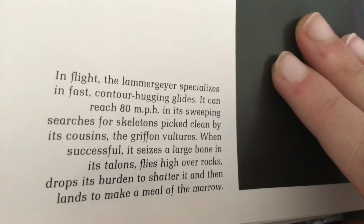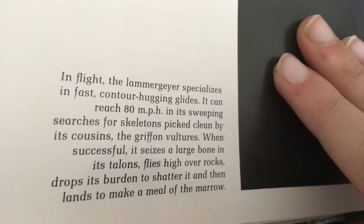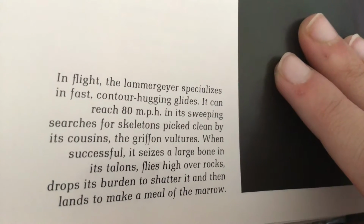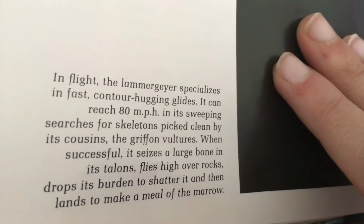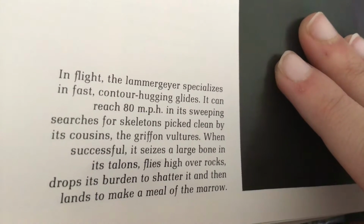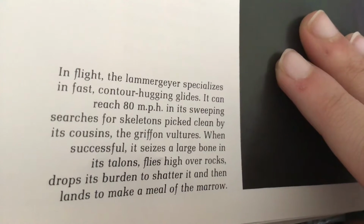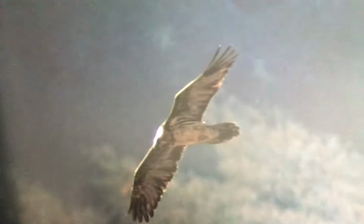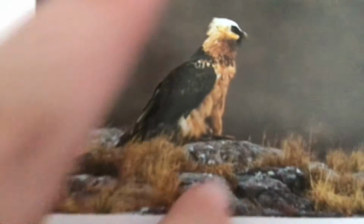It can reach 80 miles per hour in its sweeping searches for skeletons picked clean by its cousins, the griffin vultures. When successful, it seizes a large bone in its talons, flies over rocks, drops its burden to shatter, and then lands to make a meal of the marrow. See, it's flying and looking for its food. And there is a lammergeier.